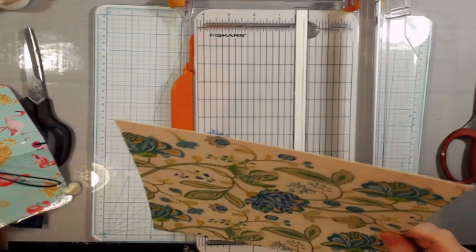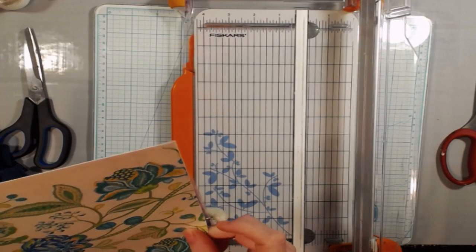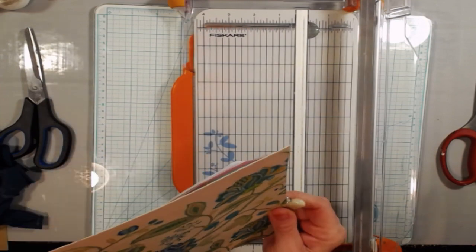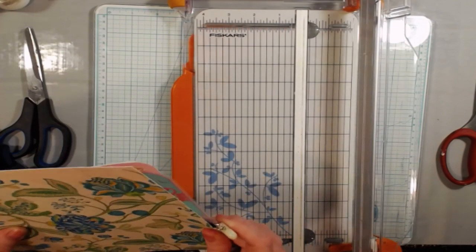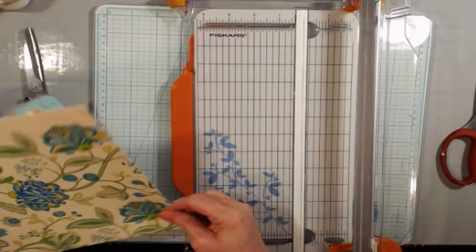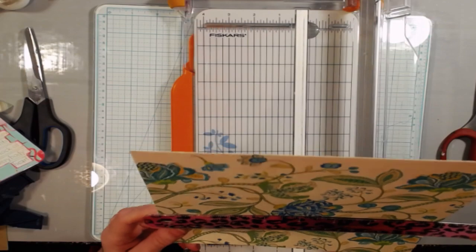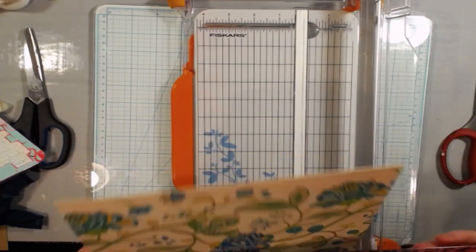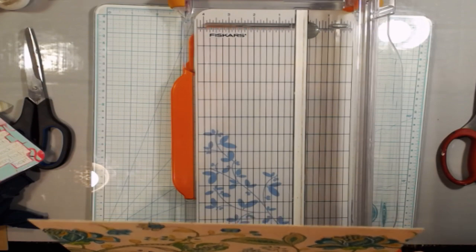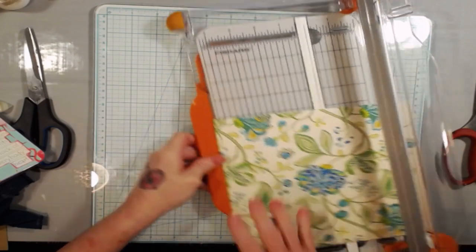Back this way. Will this go all the way? Oh yeah, I think that's exactly the size I need, actually. I think that's 8 inches. Yep, it is. 8 inches by 6 inches.